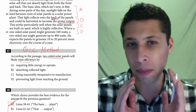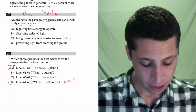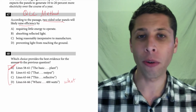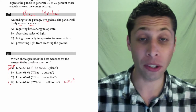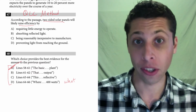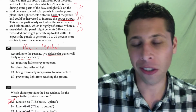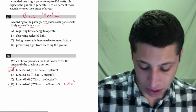But this choice bothers me. And we've seen choices like this on other questions in this test. This is what I would call a what line reference, a what choice. Because it tells me what I already know, but doesn't say why it's important. The question is very much asking why. Why would two-sided solar panels raise efficiency? This line reference is saying that they do raise efficiency, but it's not answering the question as to why it happens. It's just giving me numbers that support that. So this is a problem.